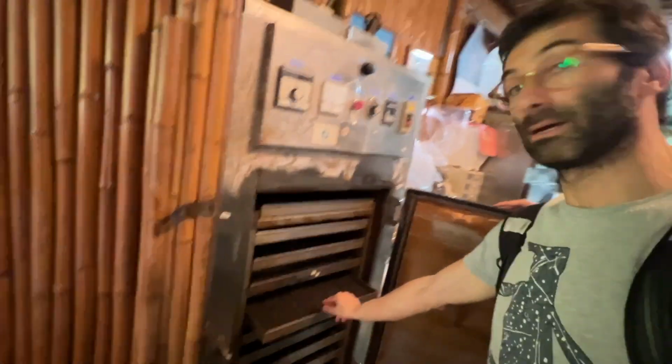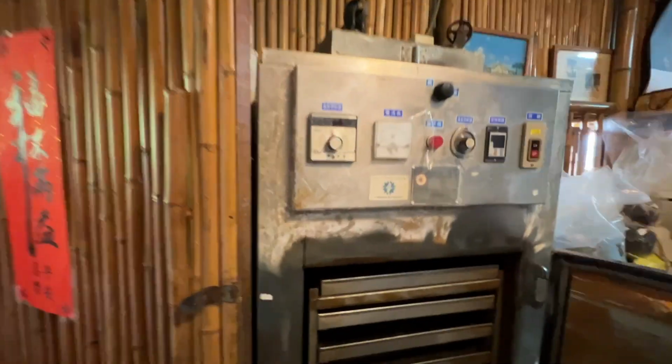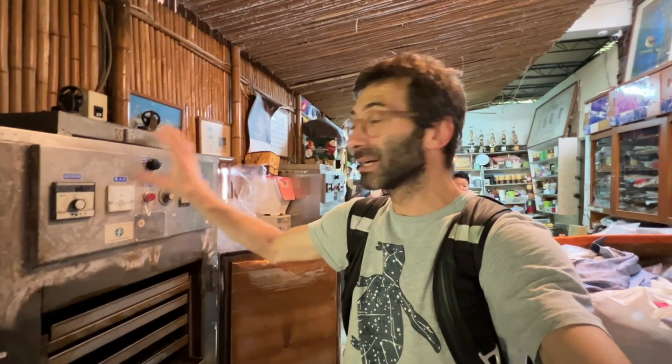Much lighter, actually. Here is where they do the roasting in the oven. You see the leaves here. They roast them at up to 120 degrees for several hours. And look at these white traces here, and also those on the ceiling. That is all caffeine, because when the leaves are roasted, caffeine is removed from the leaves and then sticks to the surface of the ceiling and of the oven.